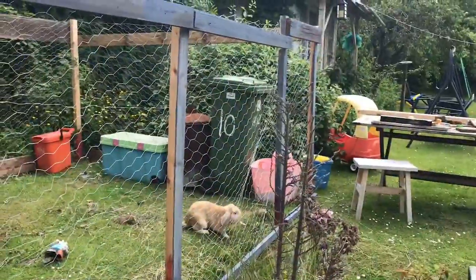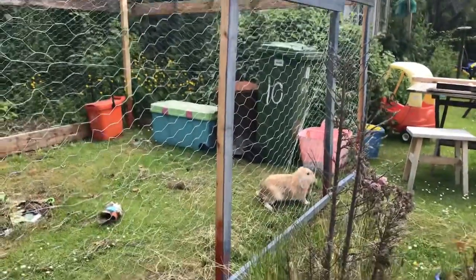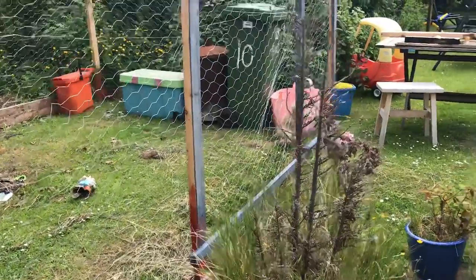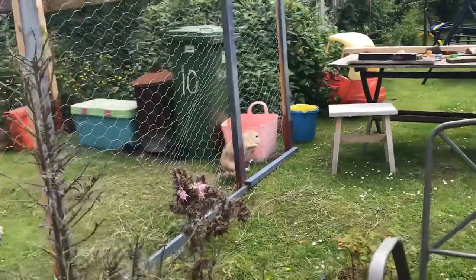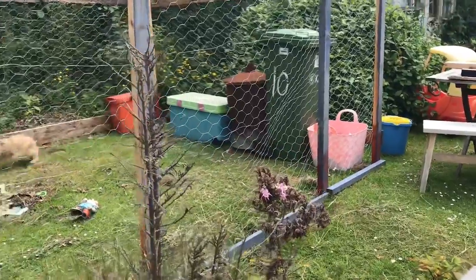The stuff over there isn't meant to be there, but the rabbit can get out over there, so I did put stuff to stop her. And the rabbit didn't care. She's still trying to get out, like she's doing there. But she can't get out, so don't panic.